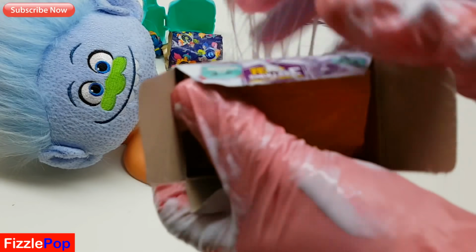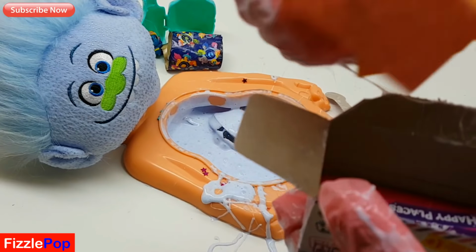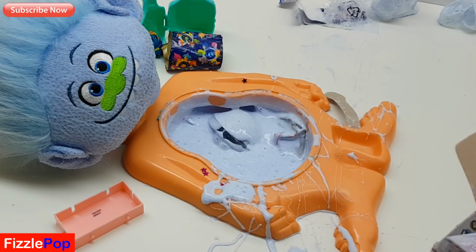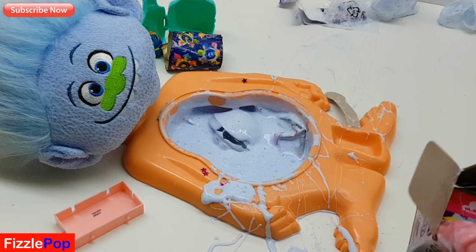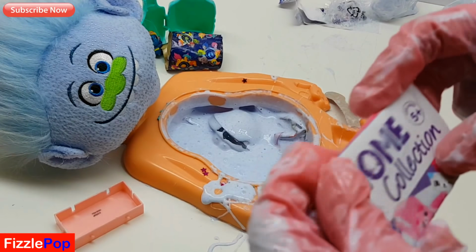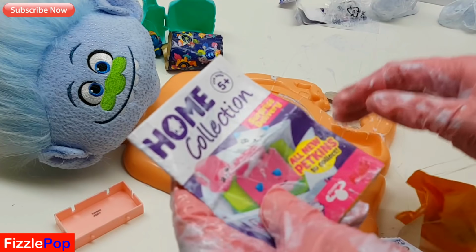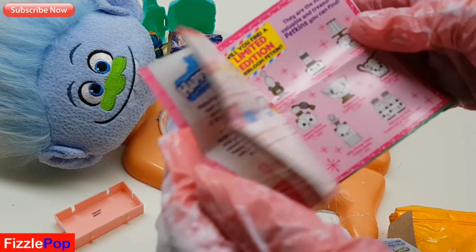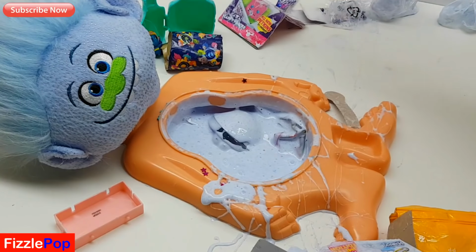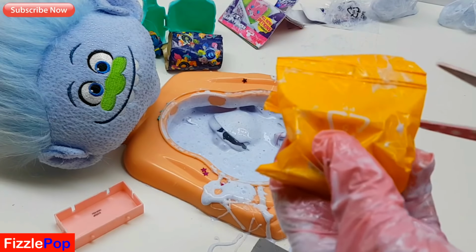Right, okay. Let's see what we got. Oh, look. What is this? It's a little basket. This looks... Oh, it's a home collection. Oh, new Petkins. And a nice little book there. I'll look through that later. Should we open it up? See who we got.